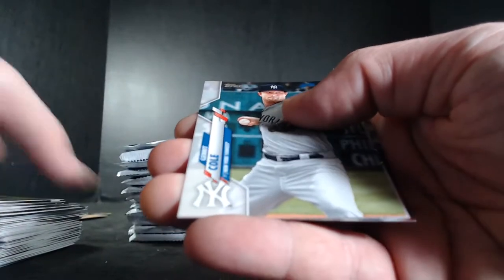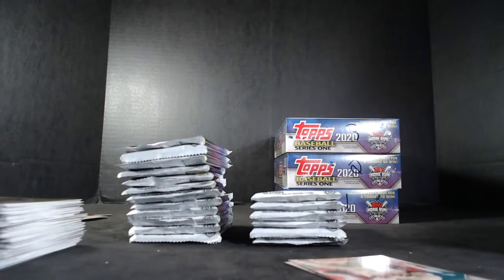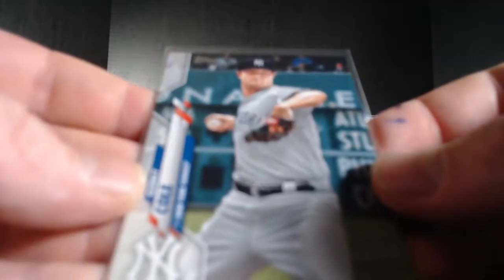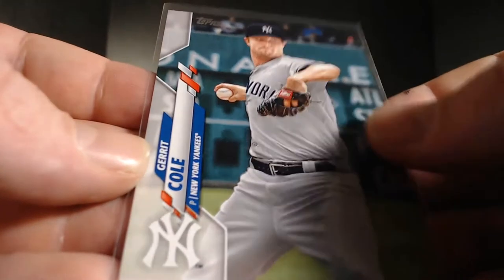There's that Garrett Cole again. Same Garrett Cole short print as we hit in the first break. Yep. See, it makes me think I missed that short print in box one. There had to be one in there. At least you would think.